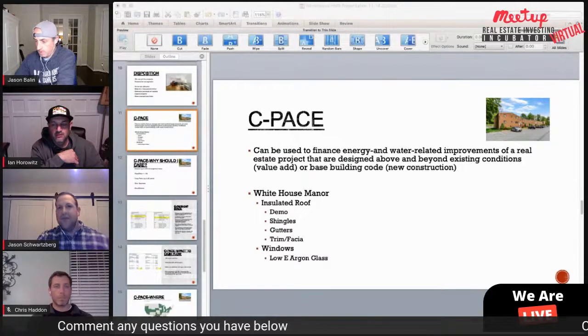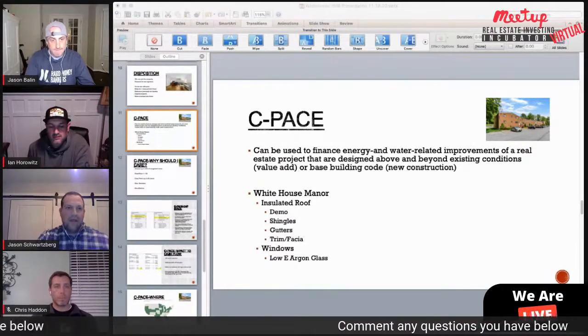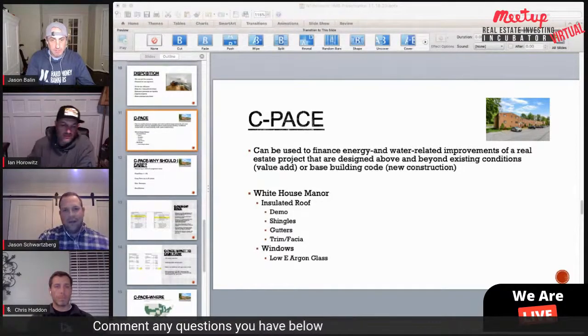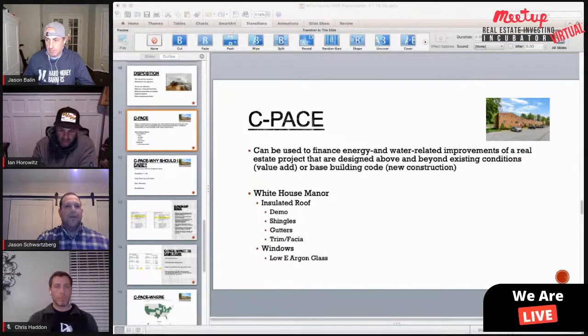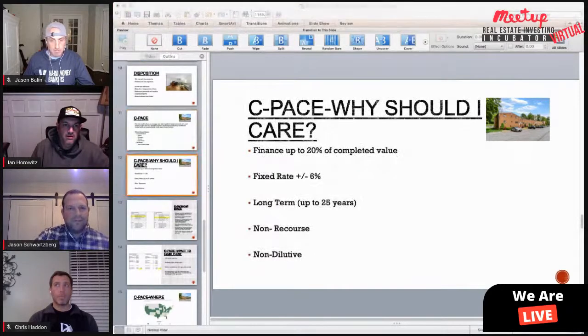It finances energy and water related improvements of a real estate project. In White House, we did roof, and that was everything: demo, shingles, gutters, trim, and we did windows as well. So it happened to be a pretty significant part of the capital stack. And Ian, if you could click on that next slide, we can show the sources and uses for the project.